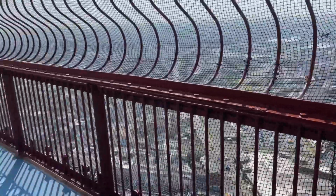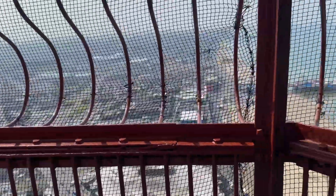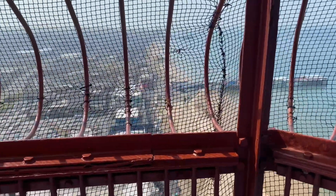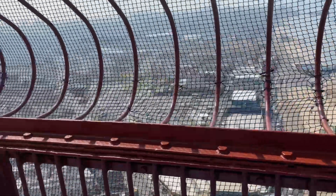Oh, and now we're outdoors out here. It's a bit like the Eiffel Tower that I went up a few years ago. Oh, that was stunning back when I went up there. But yeah, here we go. Here's a bit more on the outside.